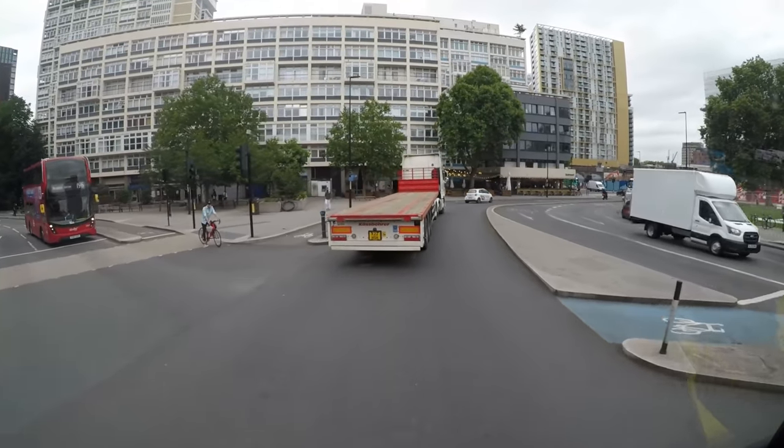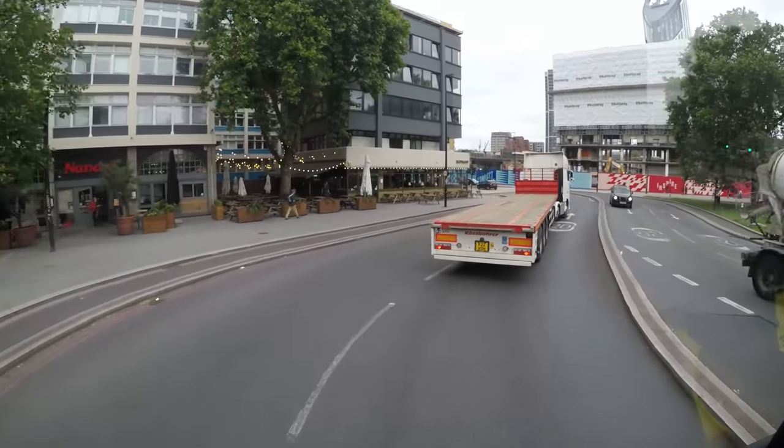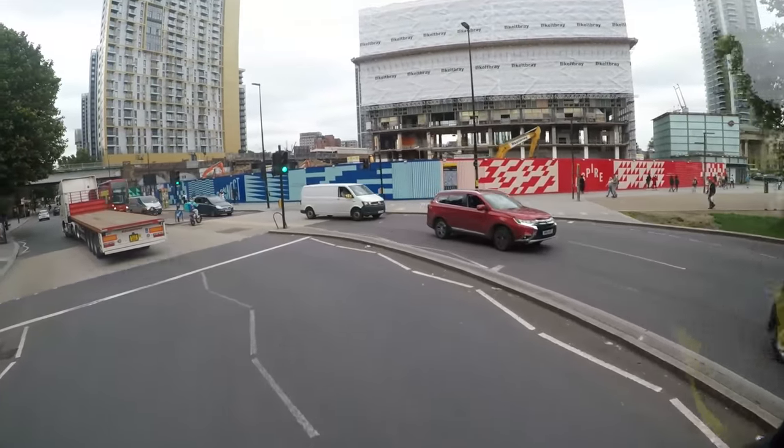Getting a bit where you've got to look everywhere then. Taking up two lanes, because there's no way you get an Arctic round this roundabout in one lane without taking something or someone out. Look at this. There's no way it's designed for Arctics. Just keeping an eye on everything.